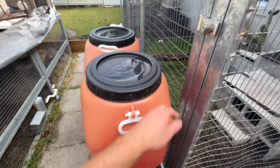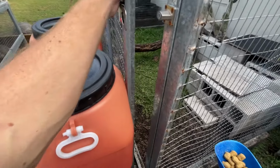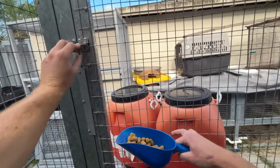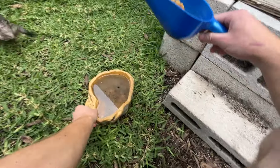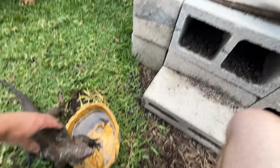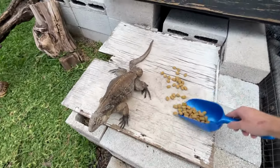I gotta clean all these tubs and put some food in there. This is gonna be for food storage. We made it. Barely made it, but we made it. I'm gonna dump this out. Watch out. Hey, don't get my finger, you crazy lizards. We're gonna put the food here so that they go crazy up here instead.